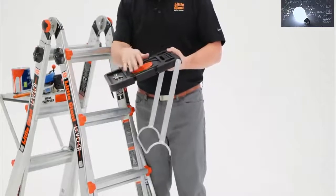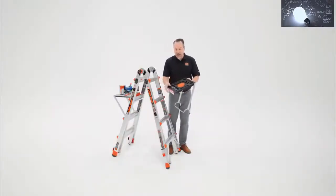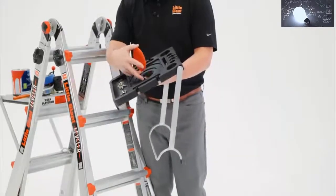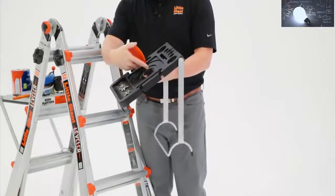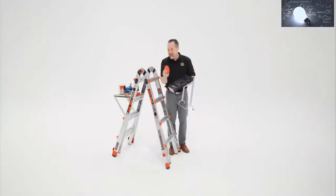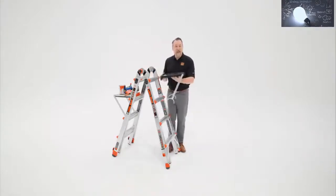Also, you'll see cutouts and notches for screwdrivers, hammers, putty knives, round gallons, or if you remove this insert, you can see that you could even put round quarts or the chuck of your drill. I've seen some people use this as a cup holder. We'll set this off to the side and we'll load this project tray up.